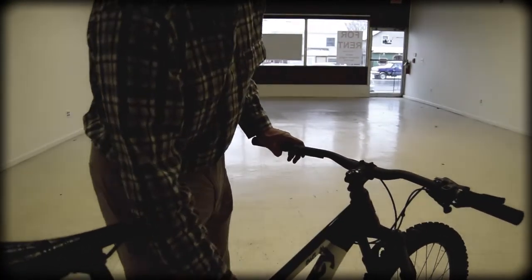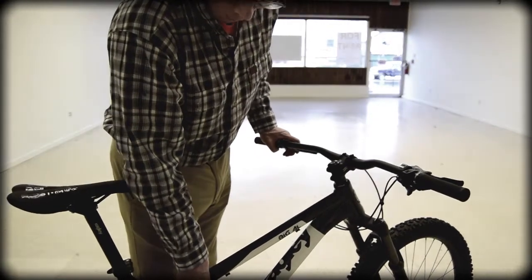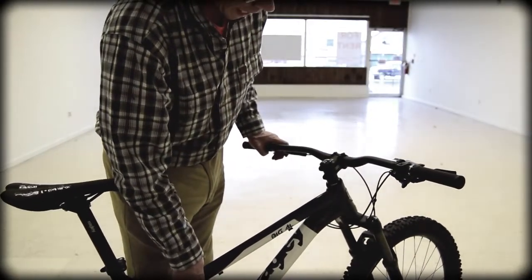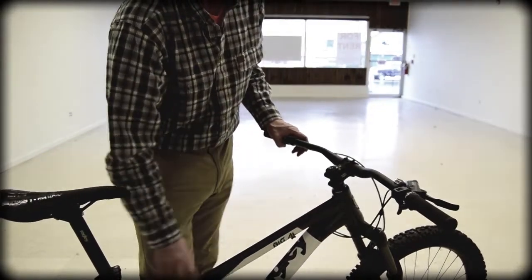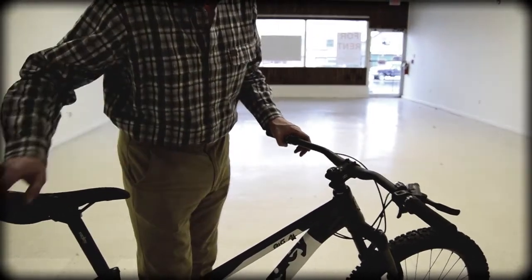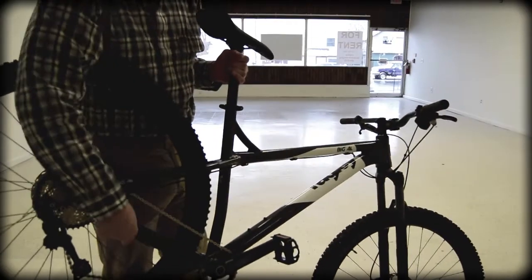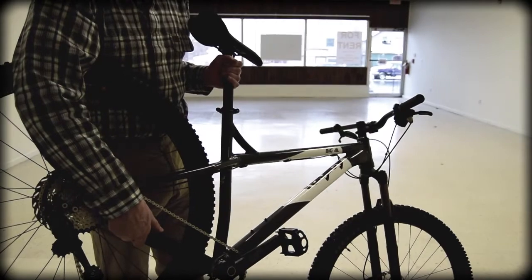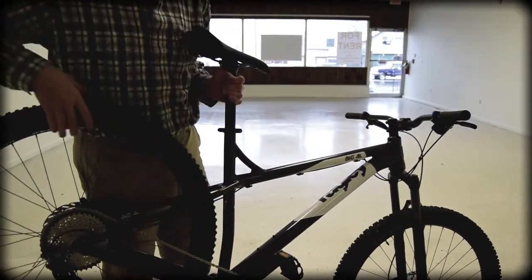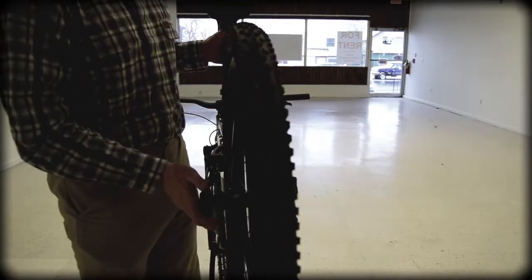As I said, the frame color is kind of a blue. It's not really a gray, like the catalogs will say. It's more of a steel blue color. You've got the nice white, and it's a beautiful paint job on the Ragley. Beautiful chain stays. It came with a chain stay protector, so I'm happy about that. Beautiful size, very wide seat stays, as you can see.